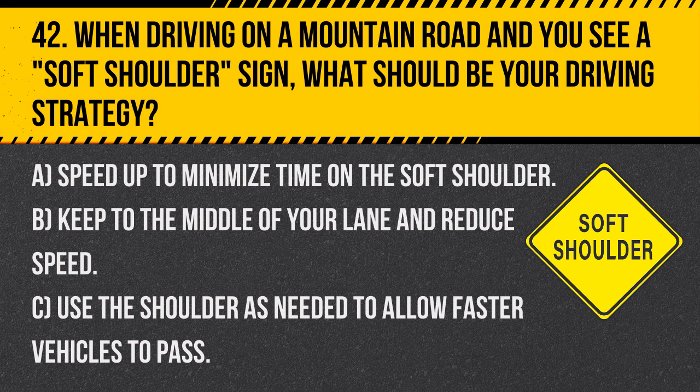Question 42. When driving on a mountain road and you see a soft shoulder sign, what should be your driving strategy? A. Speed up to minimize time on the soft shoulder. B. Keep to the middle of your lane and reduce speed. C. Use the shoulder as needed to allow faster vehicles to pass.